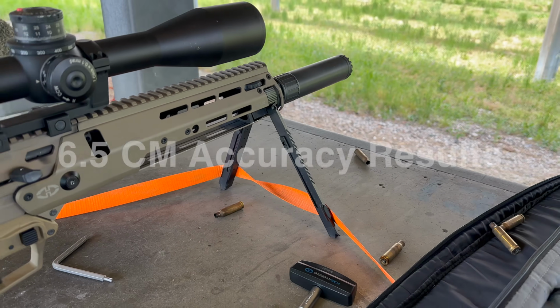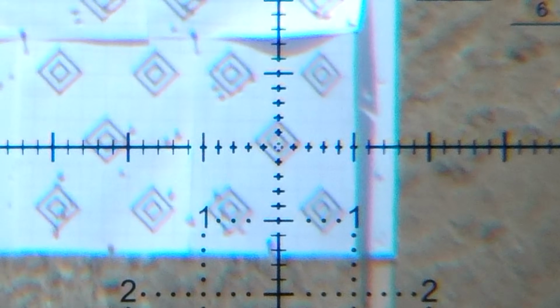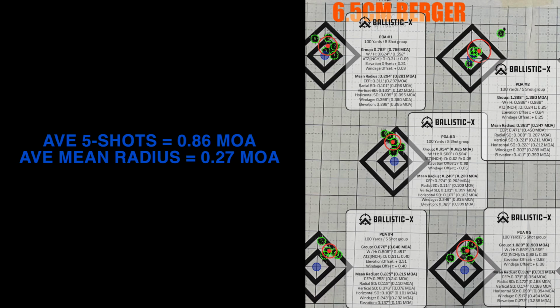So first, we're going to illustrate the 6.5 Creedmoor accuracy. You can see there are 5-shot groups for a total of 25 shots fired at these 5 diamonds. In the 5-shot groups, we averaged 0.86 MOA with an average mean radius of 0.27 MOA. The smallest group that we fired was in the center diamond, and it measured 0.625 MOA.